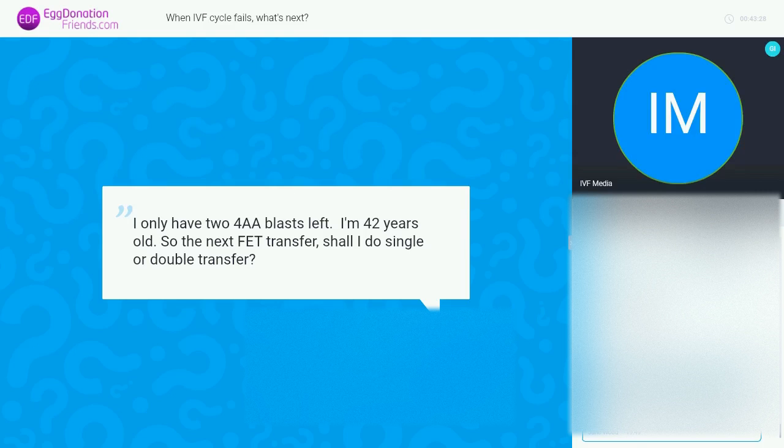I only have 2 4AA blastocysts left. I'm 42 years old. So the next frozen embryo transfer, shall I do single or double transfer? What do you recommend? We recommend double transfer of both of the embryos, blastocysts. Due to the age group, we don't expect all the eggs to be optimal. That's the reason with double transfer we expect better chances. But of course, it would be great to investigate the cavity before arranging the next frozen transfer, just to be sure that everything is optimal before going ahead with the next transfer.